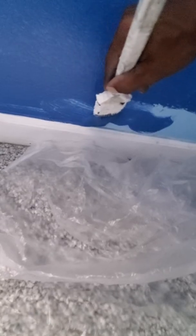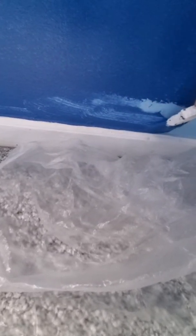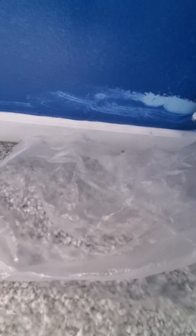Because when it comes to people racing, y'all got to count. The people with the sprayers, y'all got to count the time it takes you to put the tape up, put the plastic down, take your sprayer, load it, prime it, do all this little stuff. All that time, I already done got the walls coated one time. Even with a sprayer, most of the time, you still got to wait for that second coat. It ain't going to look right on one coat.